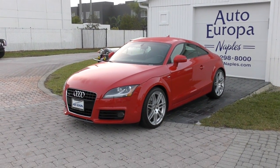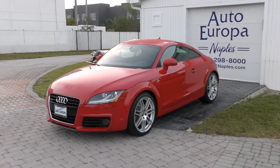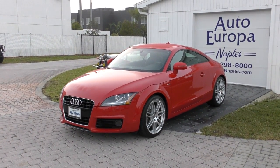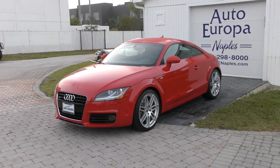Anyway, I have on this misty Florida morning, and you can tell there's mist on the car. It was indoors. I pulled it outside. It's instantly misted up on the roof, the hood. I was wiping it down. I gave up. The hell with it. We're just going to do it misty.